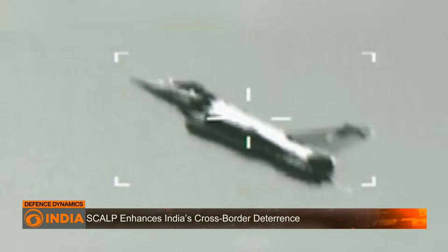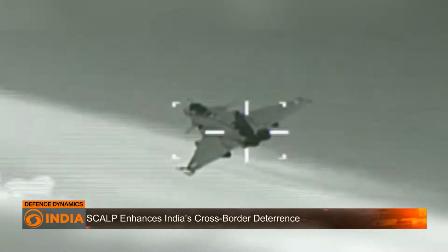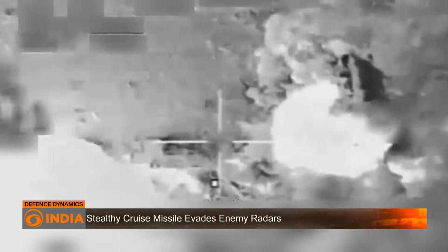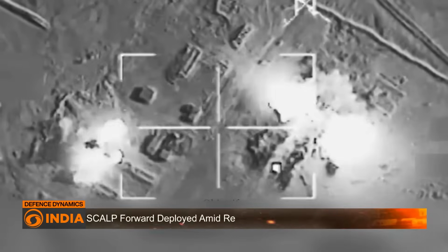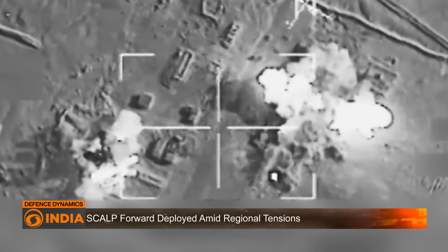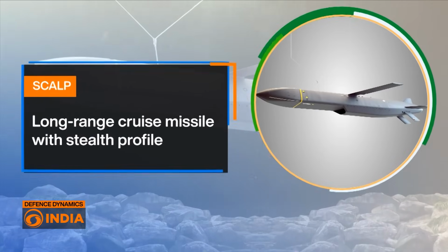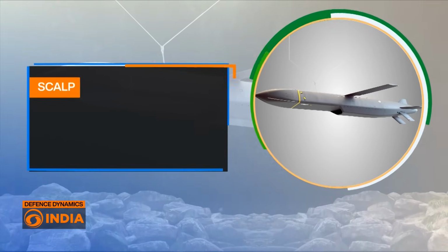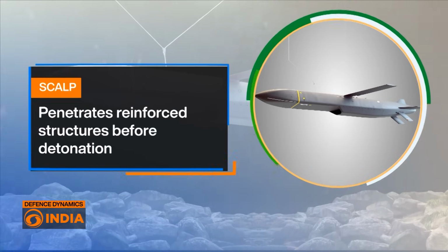With a range of over 500 kilometers, Scalp can be launched from inside Indian airspace to take out high-value enemy targets deep inside hostile territory, be it their command bunkers, radar stations, or hardened underground shelters. Flying at low altitude with a stealth design, the Scalp hugs the terrain to evade radar detection. It carries a 450 kg warhead capable of penetrating reinforced concrete before detonating inside.